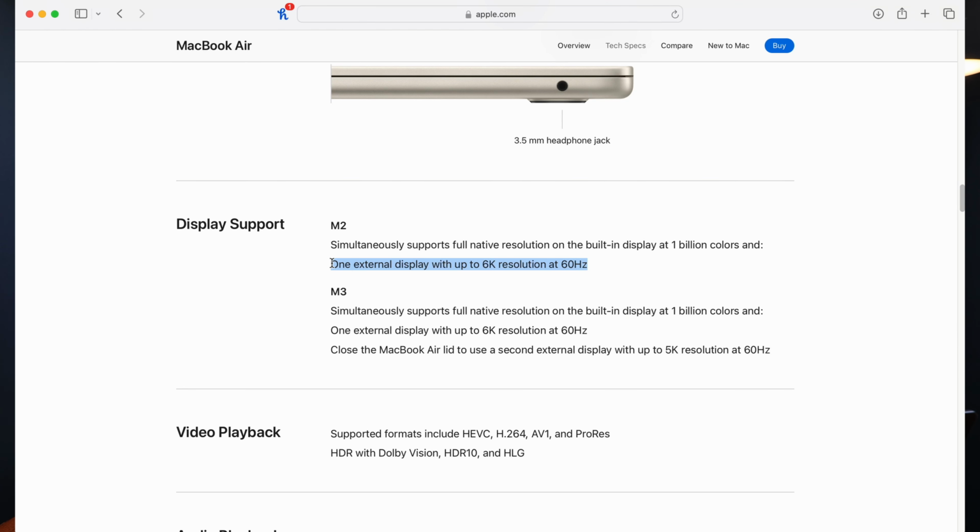I know there are limitations on these MacBooks, especially on the M2, where you could only output to one external display. They fixed that on the M3, where you can now output to two, but you need to have the lid closed. However, you can fix that if you still get a DisplayLink supported dock. So really, there aren't too many differences between what you can support as far as monitor outputs on these devices.